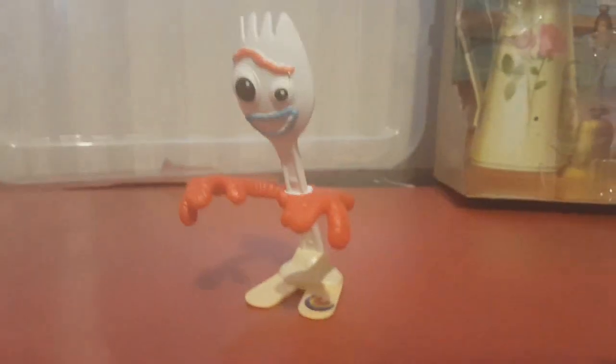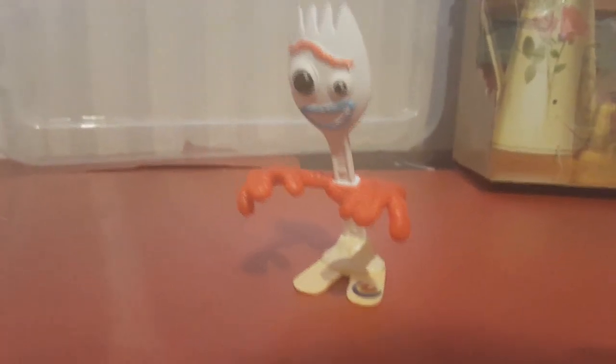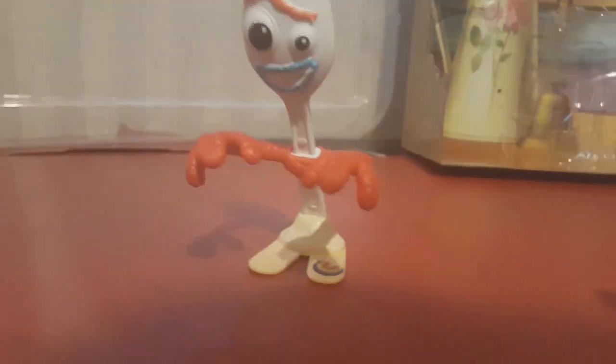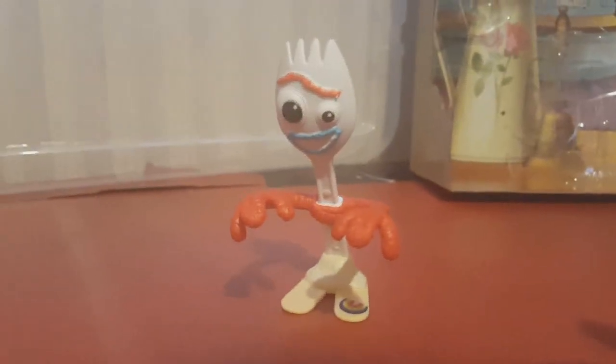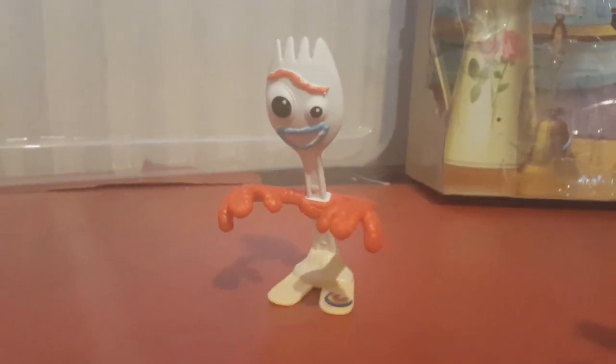But from what I've gathered from the trailer, yeah, Forky is a new friend, somewhat a toy in denial, but a very coveted new toy of Bonnie. So we'll see what this character is gonna bring.